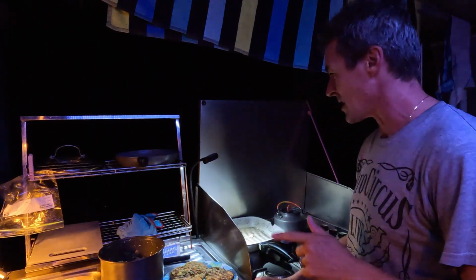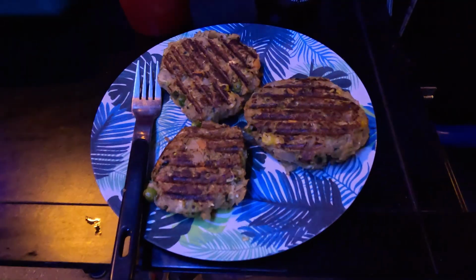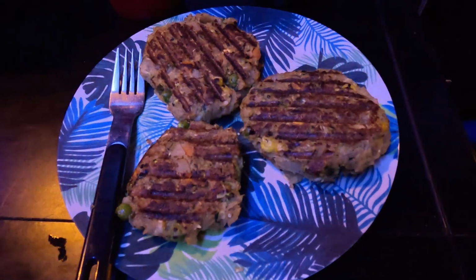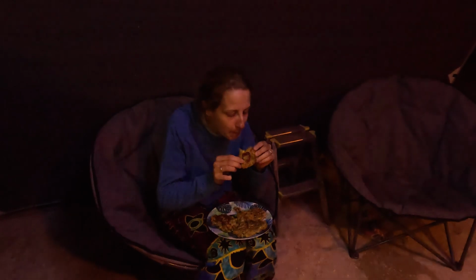All right, that's the first lot done. I'm going to cook the rest of these up, and I'm going to be having fritters tonight. How are they? Any good? Pretty good. Nice.